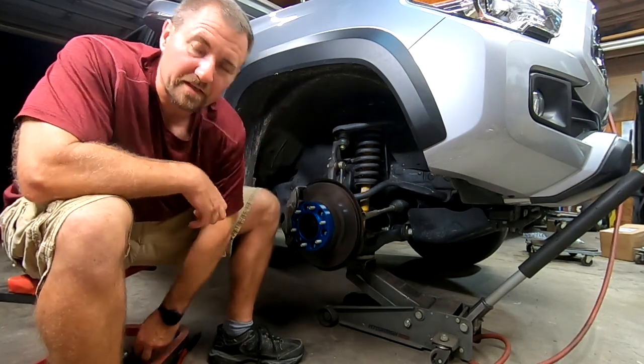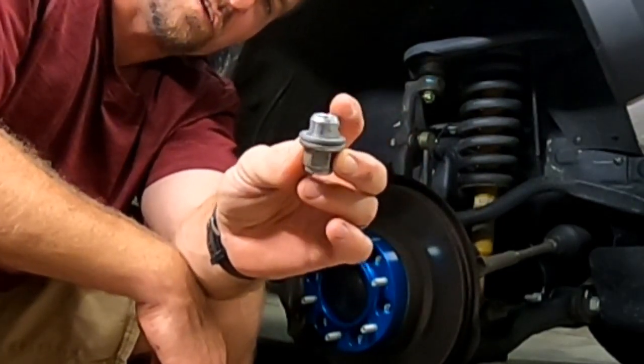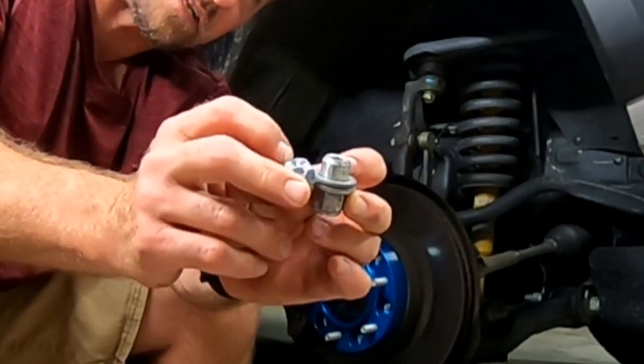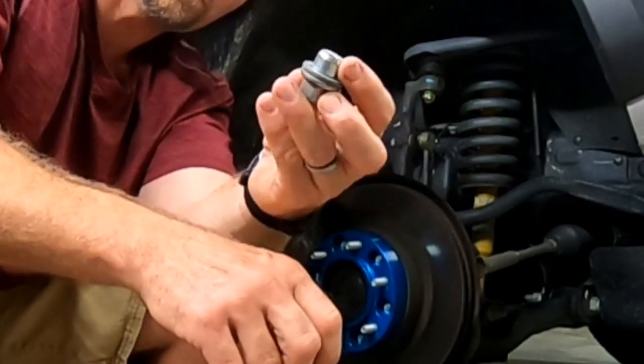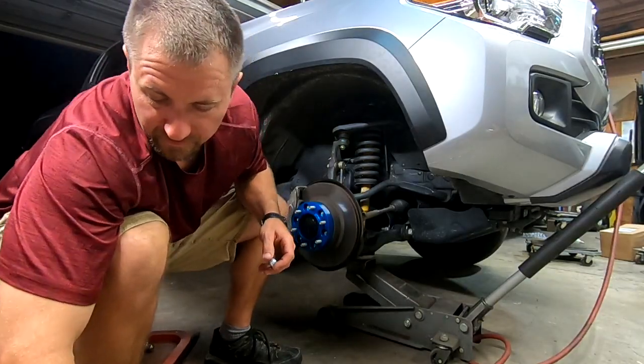Now, here's one thing you have to notice as well. Here's the lug nut for your Toyota tire. See how the lug is a little bit different than your new one. This right here is going to actually space it out to the lug nuts, where this one will fill in the space on your rim. So let's put this guy's on. Should have 6.